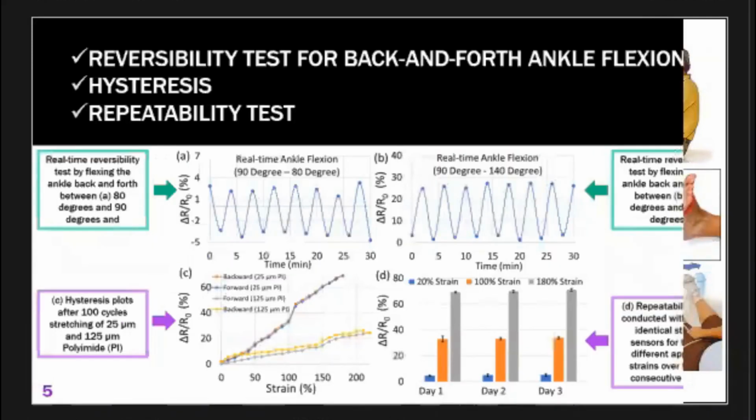And then we did the reversibility test, hysteresis, and repeatability. The reversibility test was done by flexing the ankle back and forth between 80 and 90 degrees in figure A, and between 90 and 140 degrees in figure B. We stretched our sensor up to 100 cycles, and then we did the hysteresis test, stretching the sensor forward and then releasing it backward for both the 125 micrometer polyimide sheet sensor and the 25 micrometer polyimide sheet.